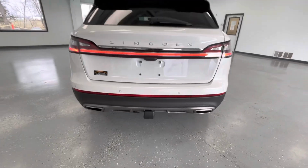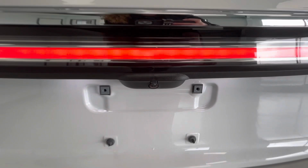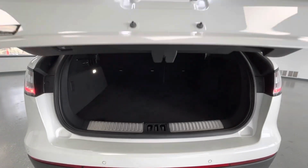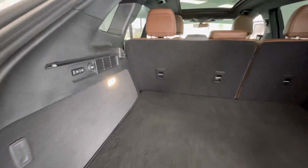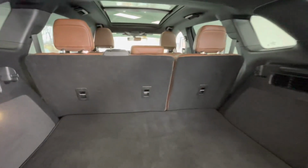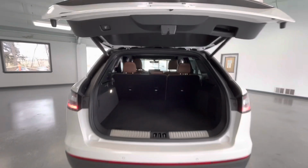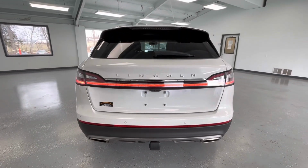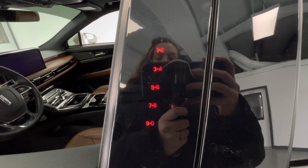Coming here to the rear, this vehicle is equipped with a hitch and receiver. It is also equipped with a backup camera. While we're back here, we'll go ahead and pop the trunk to show you guys the trunk size. I would also like to mention this vehicle will have keyless entry.